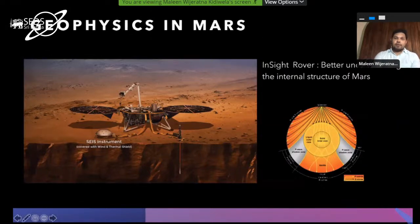So geophysics is very important for the exploration work that we can do in space science and space exploration. That was a bit of an overview of what geophysics is and how it connects.